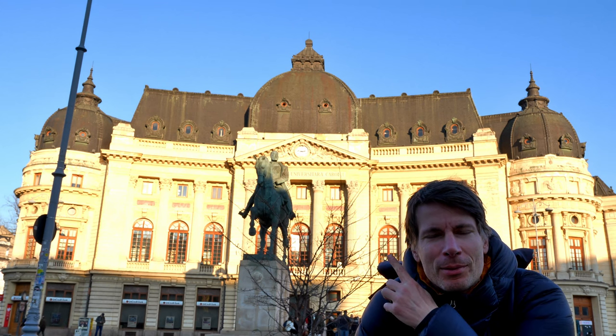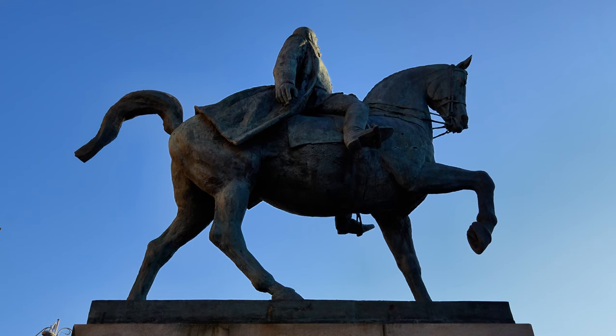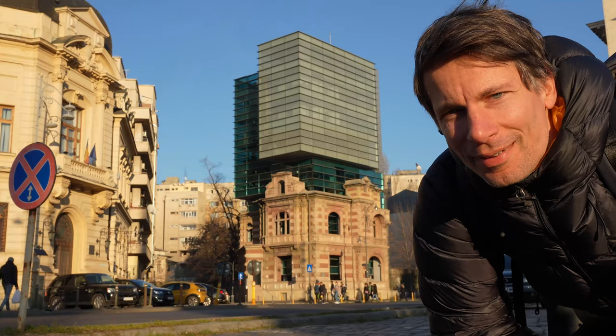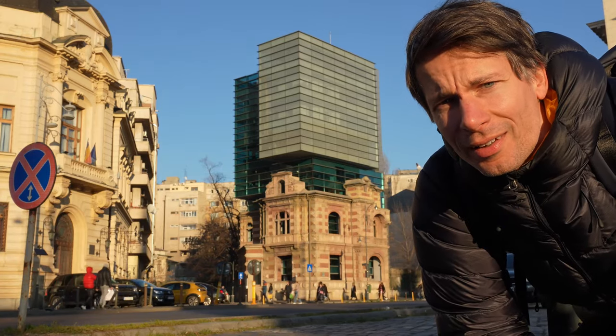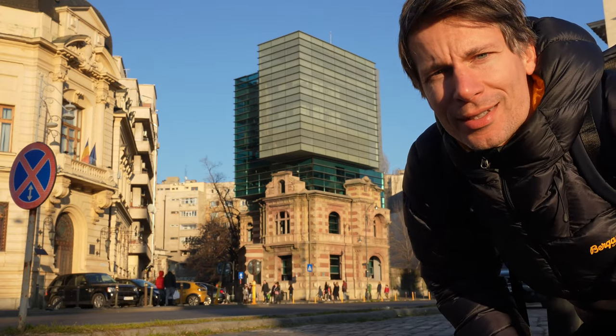This is really a beautiful building. I think that's the university here. Have a look at this building. It's really interesting. It's an old one and they put something new on top of this.